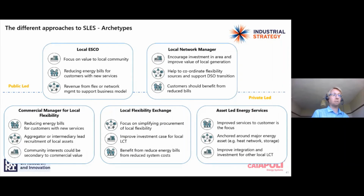The only potential drawback of that is it needs strong local authority partners, potentially, to make sure that the community interests are still involved. There is some concern around whether a private enterprise would chase the highest price rather than necessarily deliver value across the three key areas we talked about.